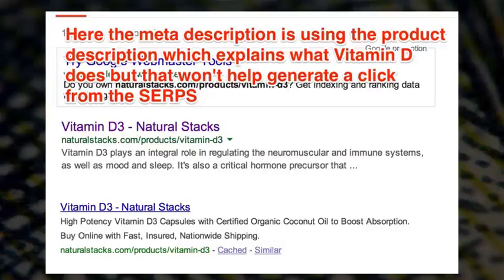So here's an example of what I mean. So this is Natural Stacks. This has actually been fixed, and now they're following our template. But the top is the before example when we took this screenshot for a vitamin D product. So you can see there, the meta description basically tells us what vitamin D is. So again, coming back to our sales funnel, marketing funnel, if I'm searching for vitamin D, I already know what it is. I want vitamin D. I don't need to be told what it does or what it is.